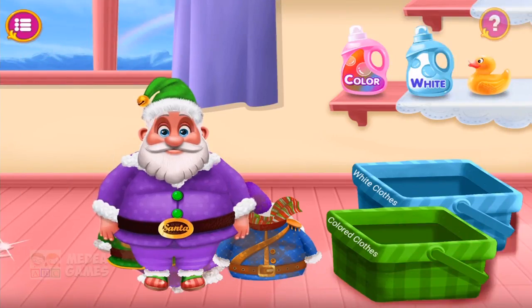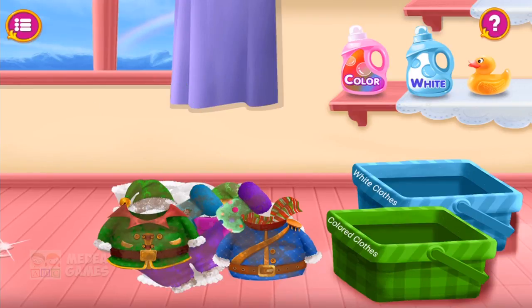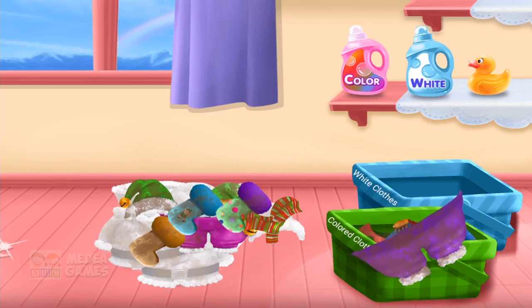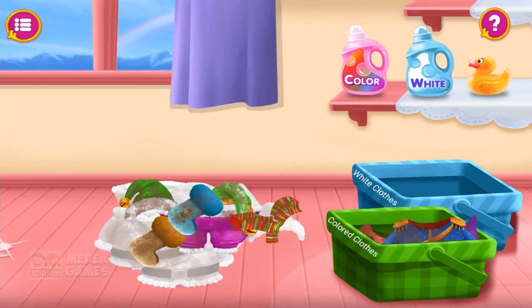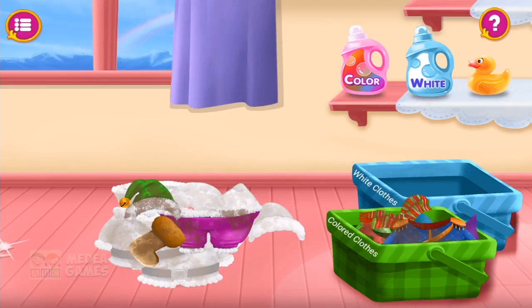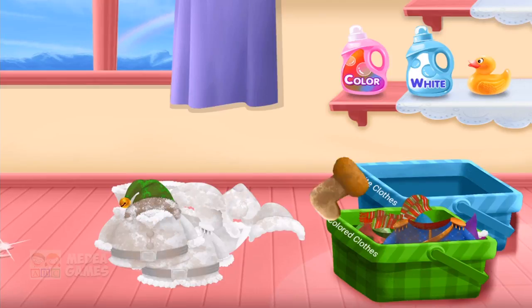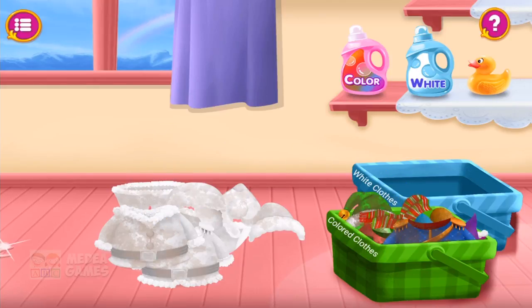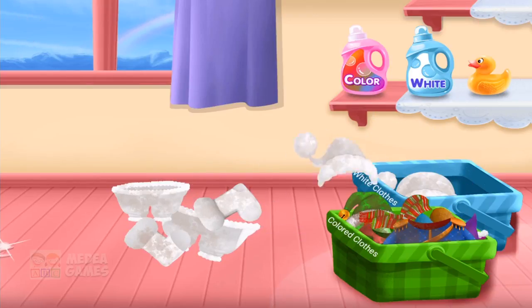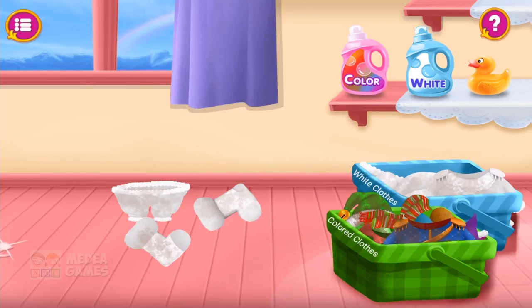My house is so messy. I haven't done the laundry. Can you help me out? Let's separate the colored and the white clothes. Yes! That's right! Well done! Oh-ho! That's great!